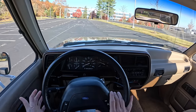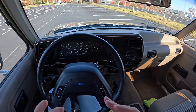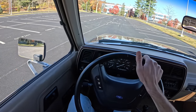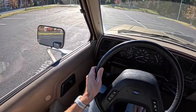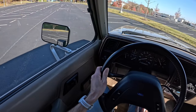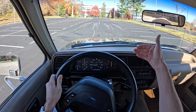Now the size of this vehicle is one of its charms. It's really small, easy to maneuver in tight spaces, whether you're in the city or on a trail, but it also has an incredible turning radius. This is pretty wild. Look at that. I don't know a whole lot of vehicles that could do that today, especially in four-wheel drive.